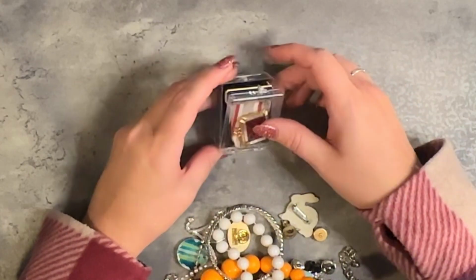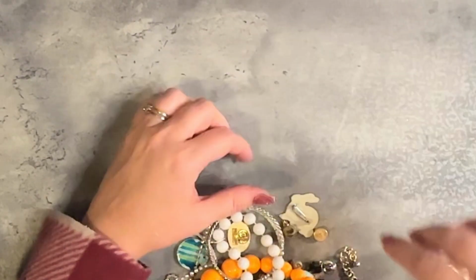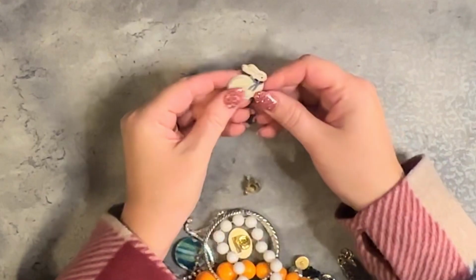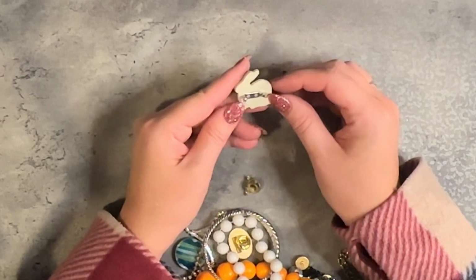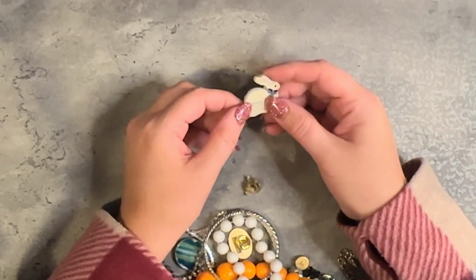Lieutenant Commander, that's cool. That's neat. I think I'll even get this listed tonight. I love history. I love military stuff. Here's a little bunny rabbit. This looks like it's straight out of the early 90s. Cute little pen. Animal pens sell really well on eBay.